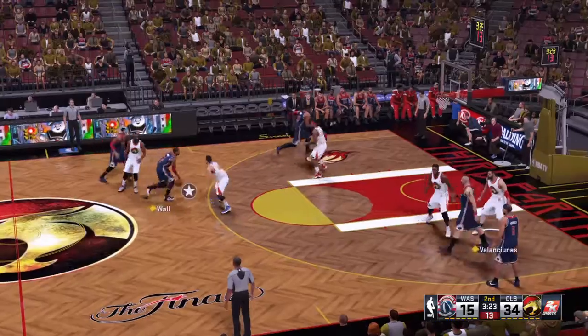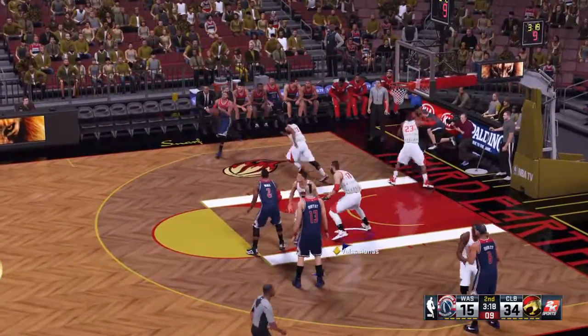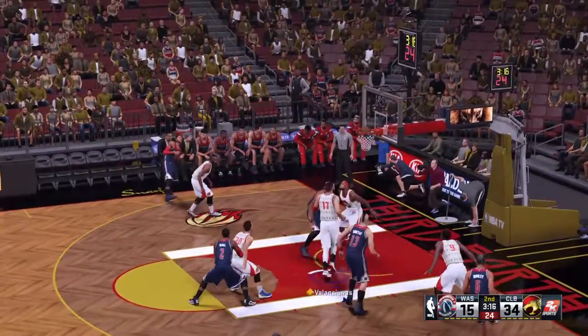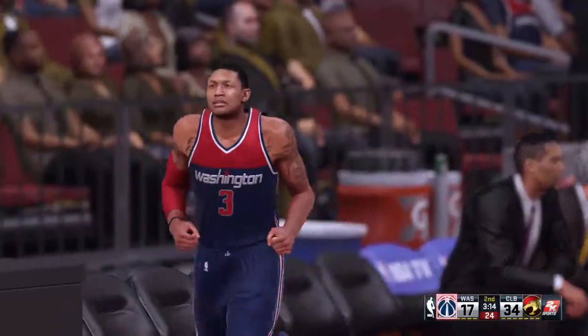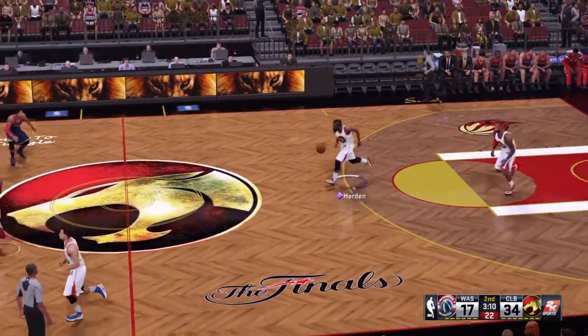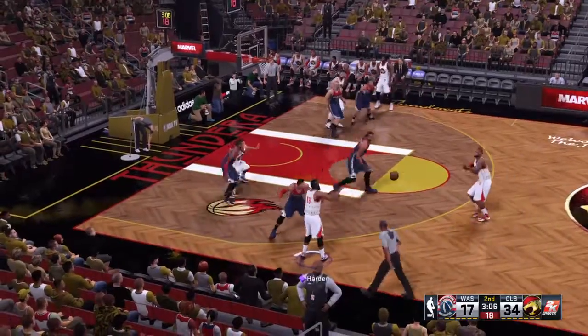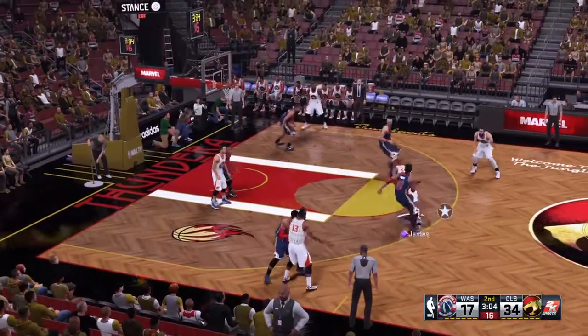Here in the second quarter, we've played a little over 2.5 minutes now. It's Beal on the wing. Lets it fly. That's good. And so Wall with the assist. Wall's got his 4th assist with that last one here tonight. Columbus leading by 17. Harden dishes to James.